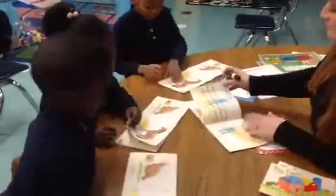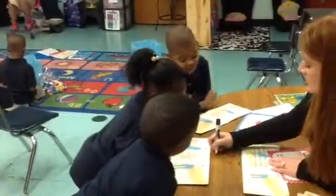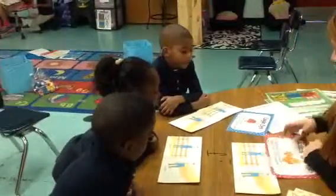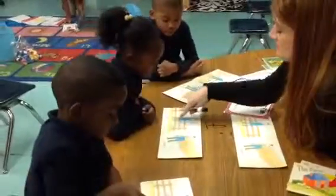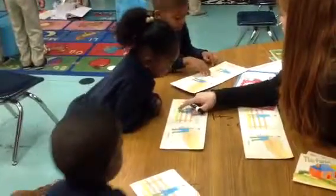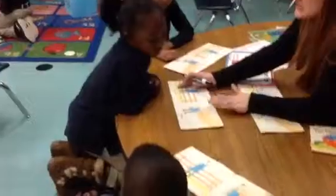Turn the page. What do you have? Can you read it? A man. Let's look at that first sound. What is that first sound in that word? What sound does that letter make? So can that say man? No. What is that? Farmer. What's our word? It's a farmer. So can we read that together, please?